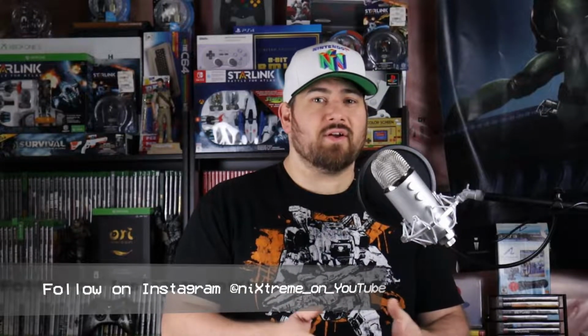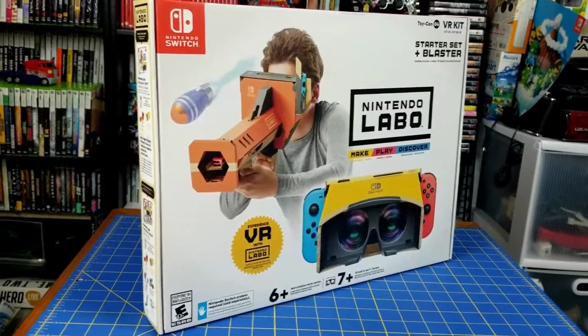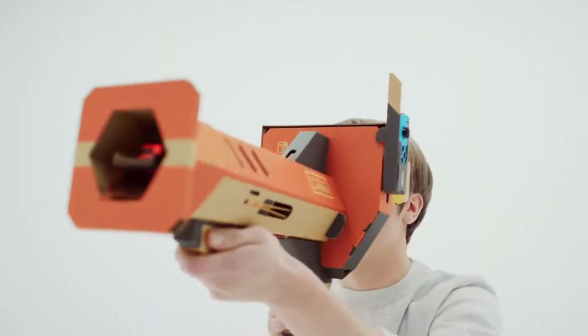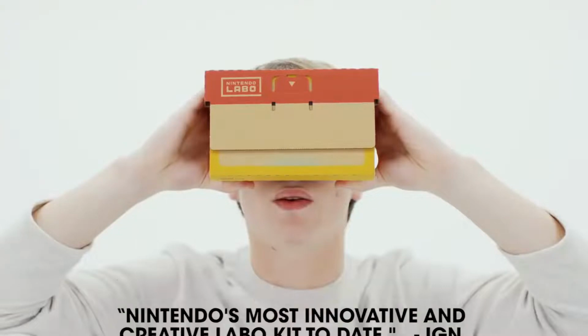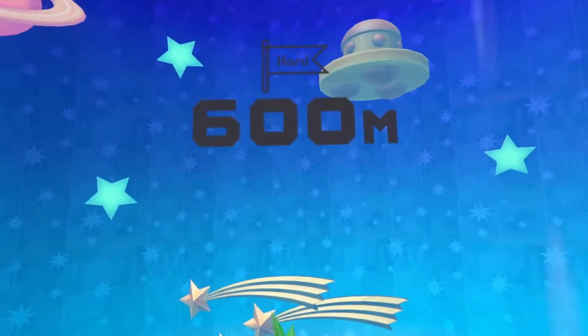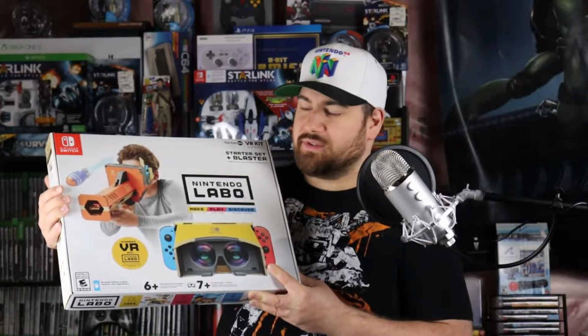Like usual, we're going to be going new games to old games, so let's start off with some new games. Okay, starting off, I have the Nintendo Labo VR Kit. I picked this up because Walmart had them on clearance for 20 bucks. I haven't put it together yet or tried it. Maybe I'll do a video on it later on, but I hear the VR kit is the most fun of all the Labo kits, so I'm excited to try this one. I don't know if you can take it back apart after you build it, but we'll see.